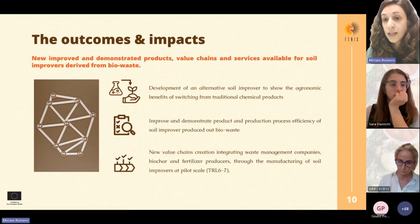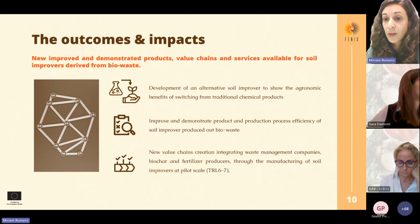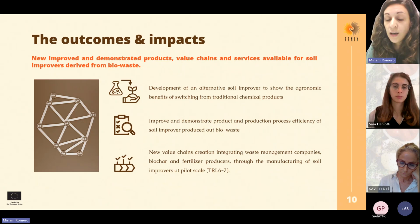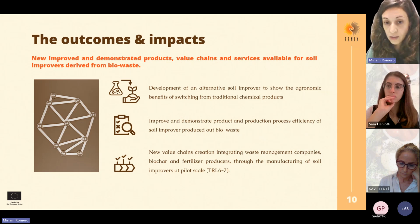So first, I said we want to develop an alternative soil improver. So getting out of the chemical products that are currently available in the market and are mainly used, and to demonstrate the benefits of using, let's say, natural products or products out of biowaste. Also to improve and demonstrate the process efficiency.